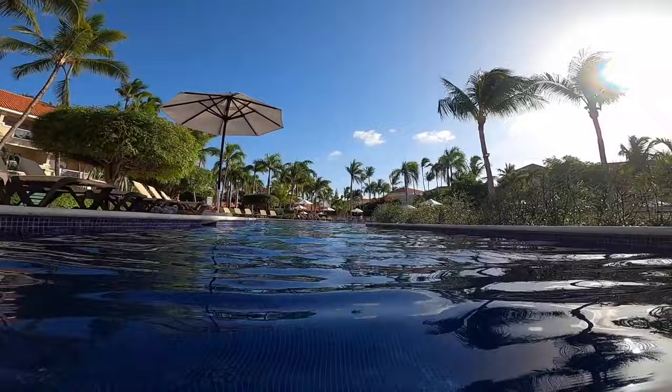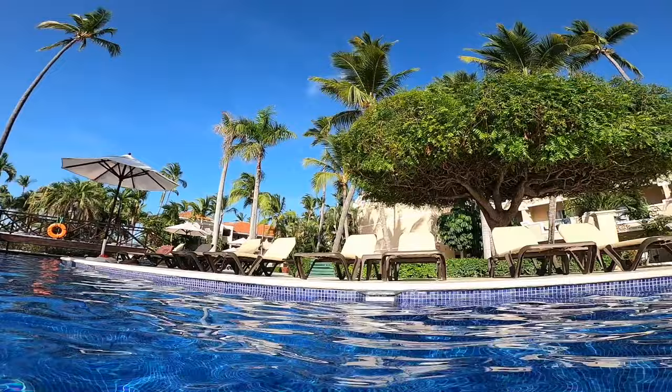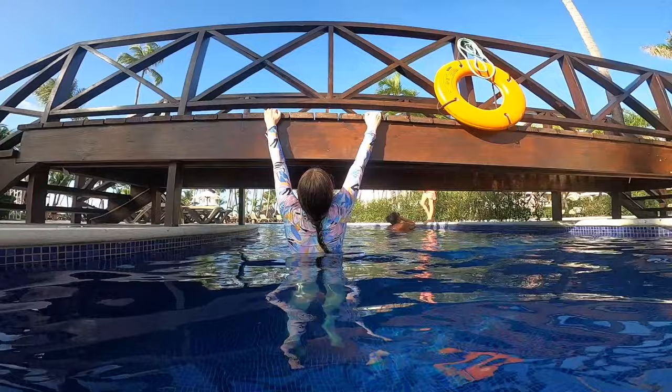But overall, I would recommend the resort. Everything was very clean and beautiful, and I had a good experience. There were a lot of activities and entertainment, and I really enjoyed my stay there. The food was great, and it also wasn't extremely expensive either. We paid about $420 for our room for 3 nights.